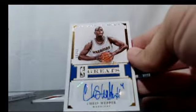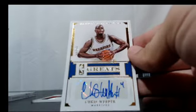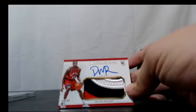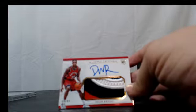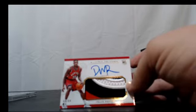Numbered 49 of 99. Greats Auto. Chris Webber. And then we have a true rookie patch auto for the Toronto Raptors. Delon Wright. Nice chunkiness in that window. That's a pretty card.